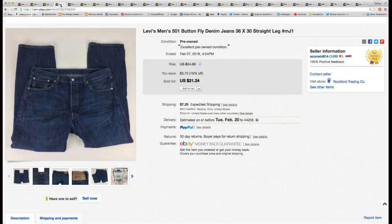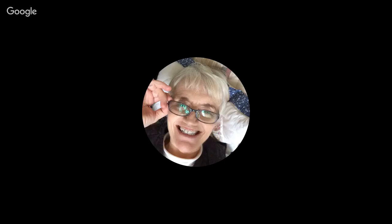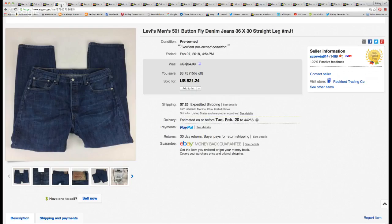And this is a pair of the Levi's 501. I think 501s are the shrink-to-fit jeans. I'm not sure, but you don't have to worry about that if they're used, because they've already been washed and everything. You put the measurements in there and that's the measurements. They're button fly jeans, size 36 by 30. And I took a best offer of $19.99 for them, and they paid shipping, of course.